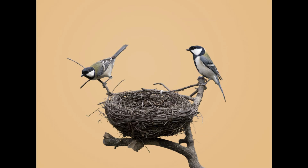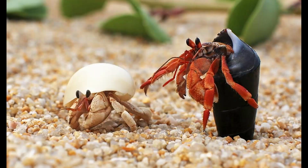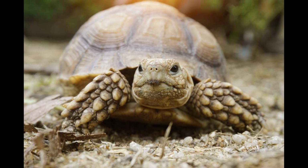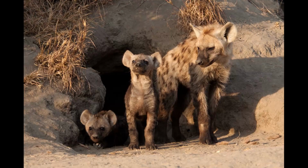Last week we talked about animal homes. You learned that some animals find their own home. Some build a home. Some carry a home. And some might even move into a home that is empty. A hyena might move into an aardvark or warthog's old home.